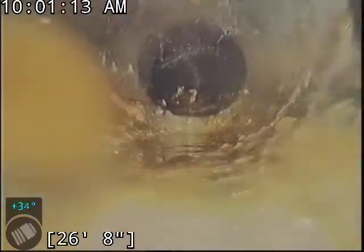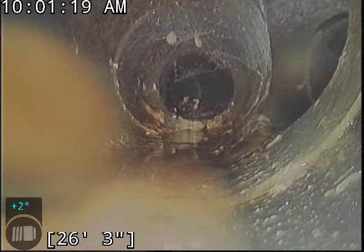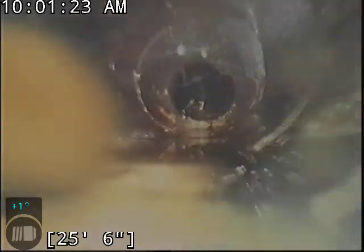And right now I'm going backwards into the home. At this point here is where we cross into the house. The line next goes down to 3-inch pipe. So again, I'm going to pull the camera out once more. We're going to run a whole bunch of water down the line so we can clear that junk out of the pipe.